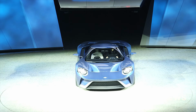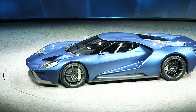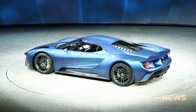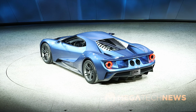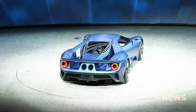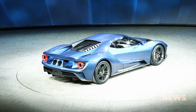So beyond being the ultimate Ford and a halo for the new Ford Performance Group, the GT is the embodiment of innovation, particularly in terms of lightweight materials, aerodynamics, and our EcoBoost engines. And these innovations will all directly impact future Ford products. And that's where our investments will have the greatest impact. This GT is a flagship for innovation, and that's why we're building an all-new supercar.